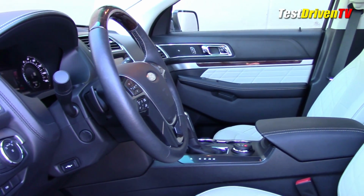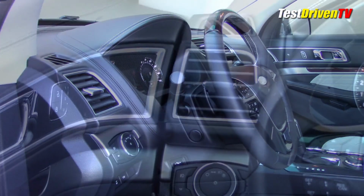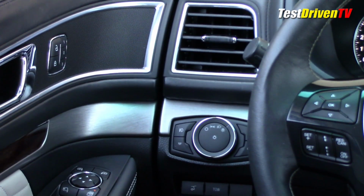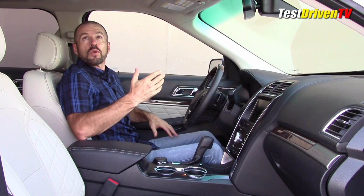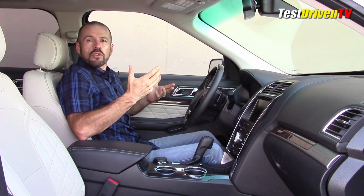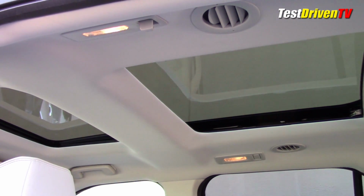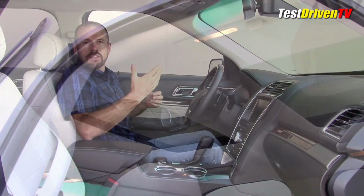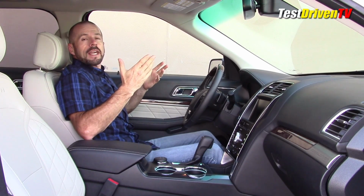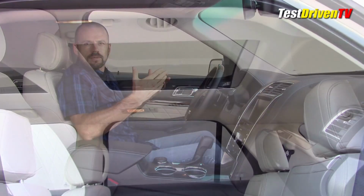Now this does have a power tilt and telescoping steering wheel, so getting it right, also very easy, and you can store those over here with the memory settings. A very cool touch. This also has a dual sunroof, which is, I would say, comparable to a panoramic sunroof, but you do have a big bar in the middle, so it's really technically two sunroofs. The forward section does open, it slides as well as it tilts, and even though it does take up a little bit of headroom, you'd never notice it because the headroom in here is actually very good on its own.